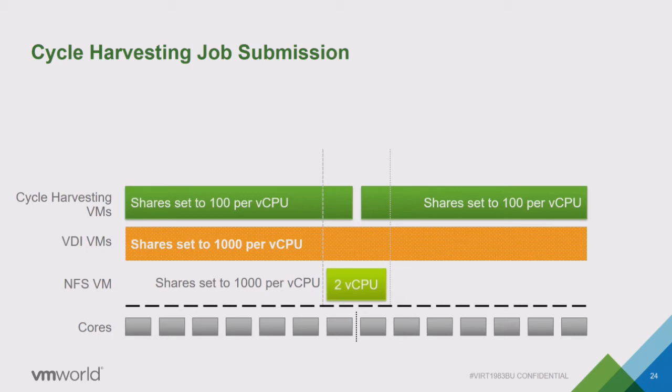I think it's a pretty good throughput. So what we did is we simply set those cycle harvesters to 100 shares of CPU, while the users were set at the standard 1,000 shares per CPU. That's a pretty simple thing.